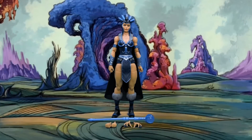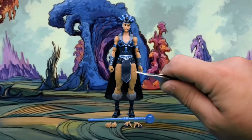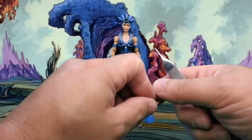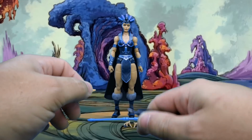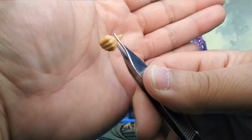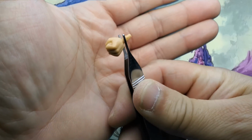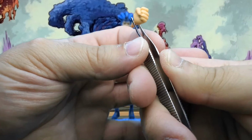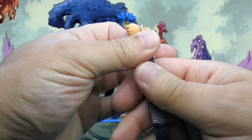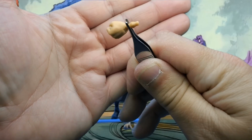Let's take a look at the figure and her accessories. And here we have handy dandy tweezers to help us take a look at the accessories. And first off, we'll start with the extra hands. There are 2 extra sets of hands, 3 if you include the ones that come on the figure. So first off is a set of fists, and they have some nice decent molded details in there.